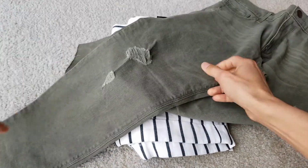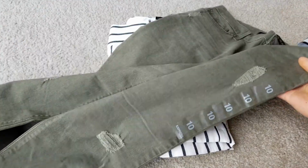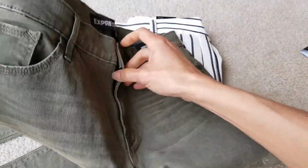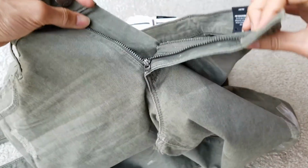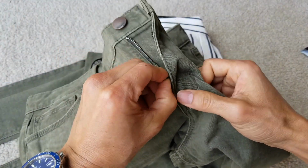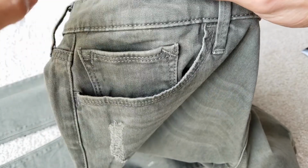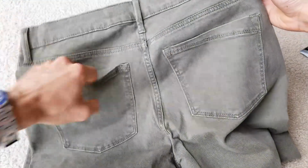This is like a rib mid-rise jeans. And you got your front left pocket. And you got a zipper right in the middle. So this one is not buttoned up. And you got the right pocket. It's kind of shallow, okay? It's not too deep. And you got your coin pocket right here. So this one, there's no rivet, okay, like the Levi's. And you got your left and right hand rear pocket right here.